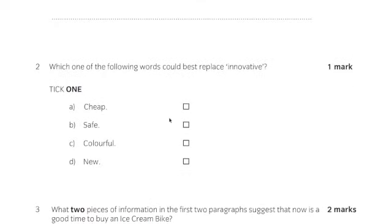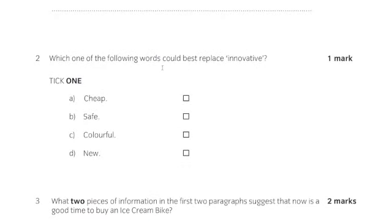Let's just have a quick look at question number 2. Which one of the following words would best replace innovative? Okay, so this is a different sort of question. For 1 mark, we need to find out what this word means in the document.